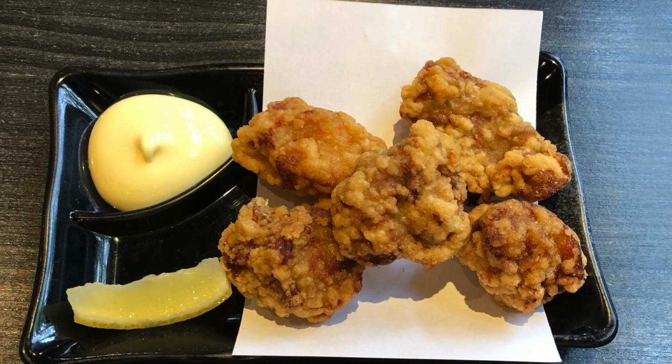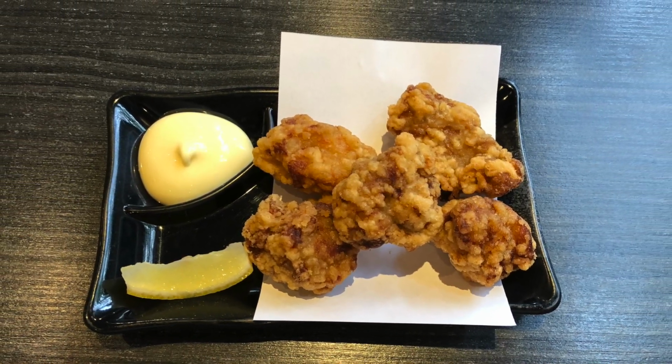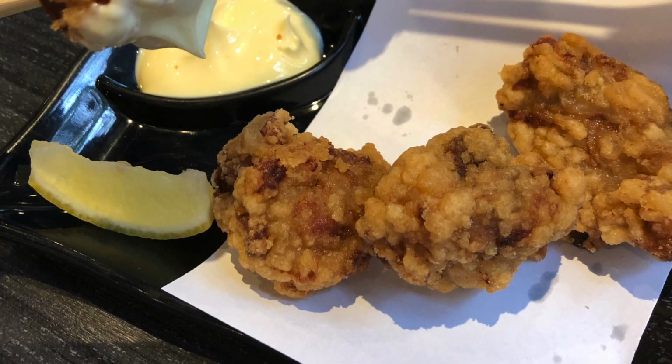Oh, something else we got there was they had karaage, which is like little fried chicken pieces. That was really good. It's always hot. It was as hot as I remember it being. Yes, not hot, spicy, but like temperature hot. Salty, fatty, delicious. I need to learn how to fry chicken like that because it's so good.